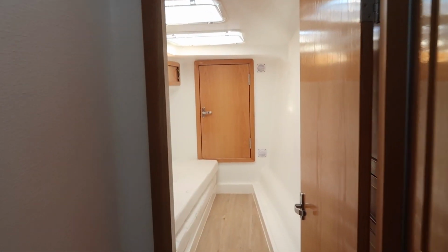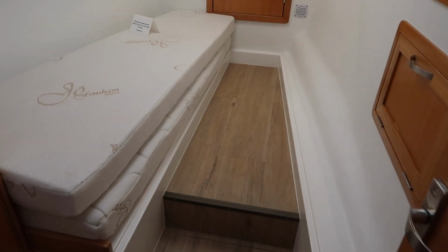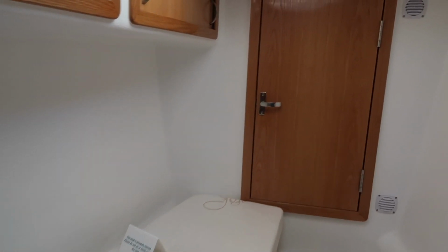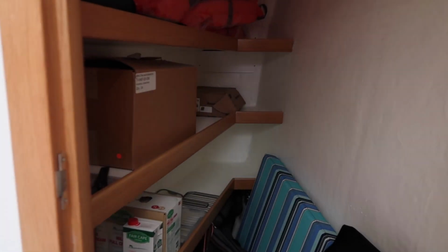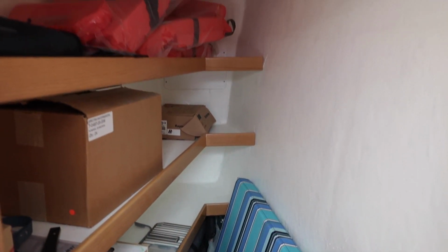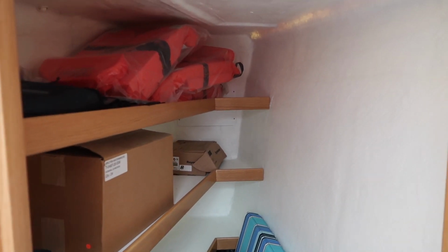Forward is a cabin that can be configurable. You could have an office in this space. You could have a double berth with a child's berth forward. Right in the front is a pantry area. We can set up with bungee cords so nothing gets knocked around, just keep everything neat and organized. It's where you can store all your tools and everything else.